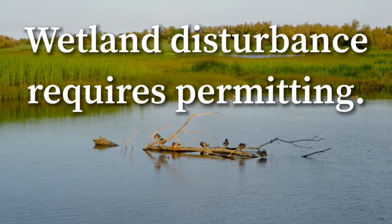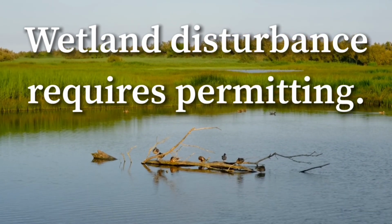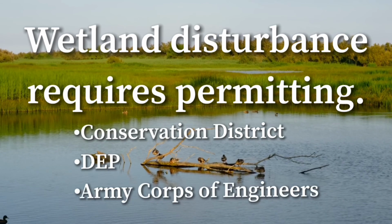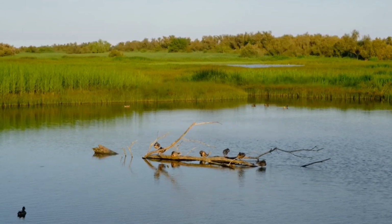If you're planning a project that would include any wetland disturbance, a permit will likely be required. Please contact your local conservation district, the Department of Environmental Protection, or the Army Corps of Engineers to learn more about what regulations are in place and what permits will be necessary.